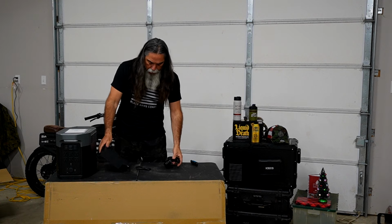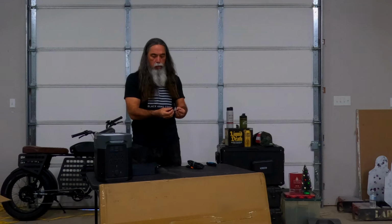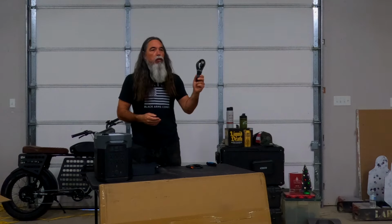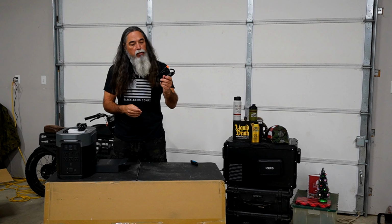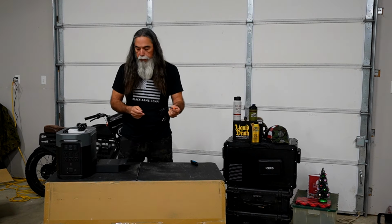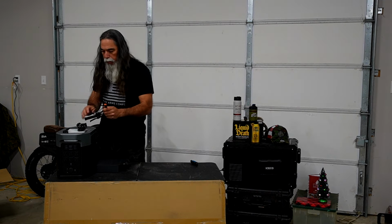So let's see what we got here. We got some sort of power to power cable. And then we got a 110 outlet cable to charge this thing up. I should probably do that right now. And then we have a cigarette lighter. Oh, okay, so this should be the car charger. Cigarette lighter to the solar panel port. So that should be the car charger.